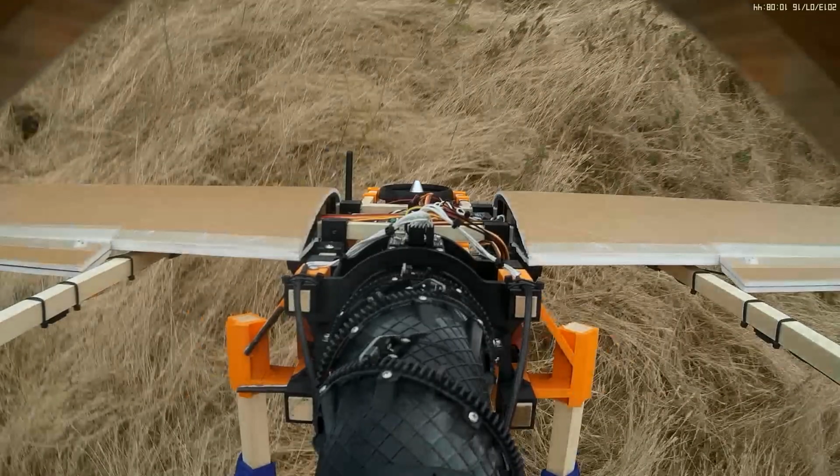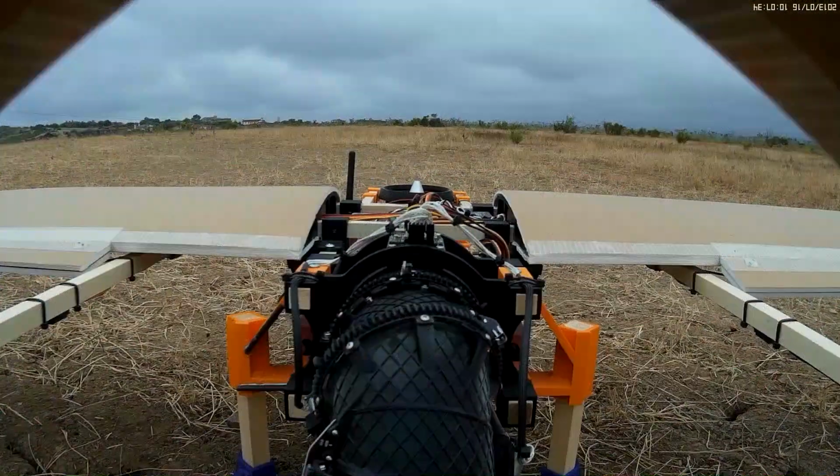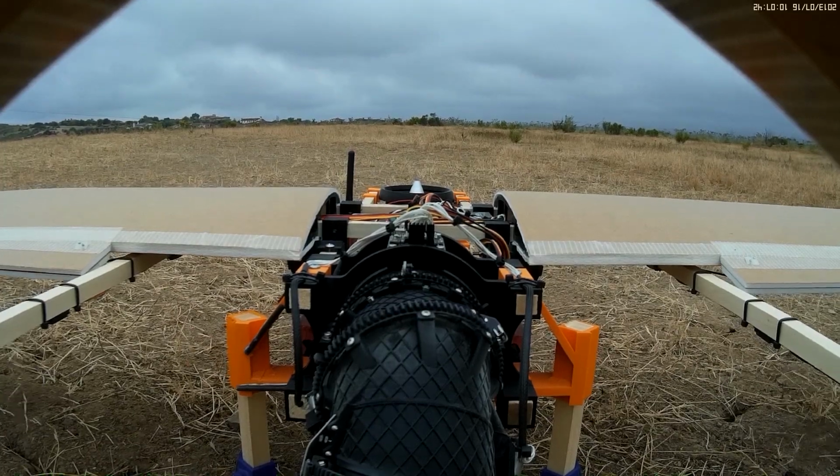Probably wondering how I ended up in this situation. So this was just after that fixed-wing flight that you saw. I was feeling pretty confident the way the aircraft was performing, and I decided to go right for a transition.